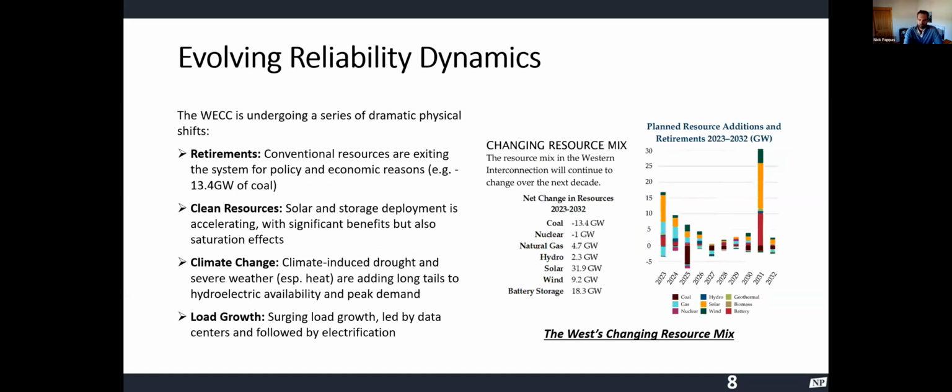So just a little bit of context. I don't think these issues need too much introduction, but essentially we've got the same kind of evolving reliability dynamics that are happening throughout the country. Resource retirements, particularly a lot of coal is retiring. We saw a lot of gas retire in the 2010s. We lost a nuclear plant in 2012. So just a big shift downward in the supply stack. A lot of emerging clean resources. Folks heard a lot about ELCC and saturation effects this morning, but essentially trying to appropriately account for those resources' reliability contributions. Climate and load growth are also shifting a lot of the other fundamentals, both how severe the severe weather is and how frequent it is. And load growth, we've got both electrification and also, just like other regions, huge expected load growth from data centers.